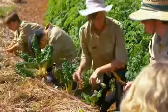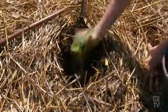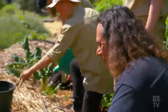It's really beautiful. There's always something to do, and we work as a community, so it's really cool. Everyone helps each other out. I like this idea of pocket planting.